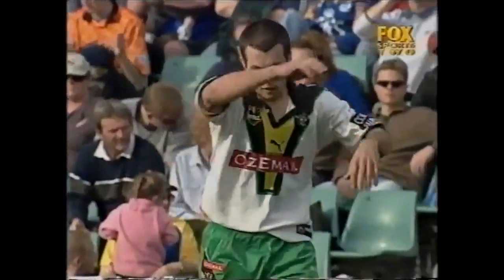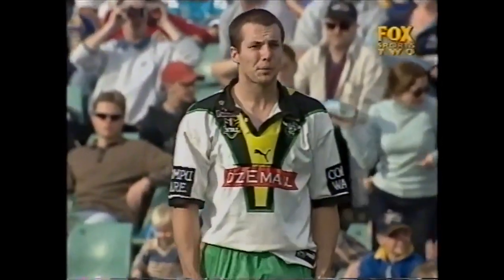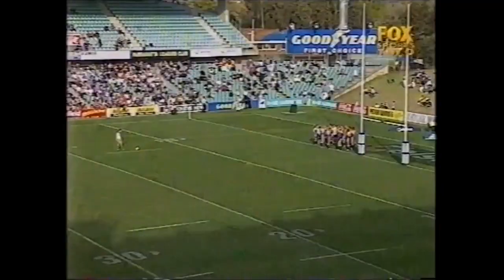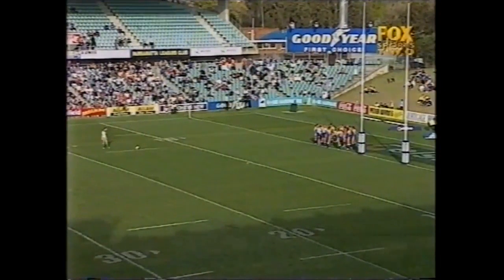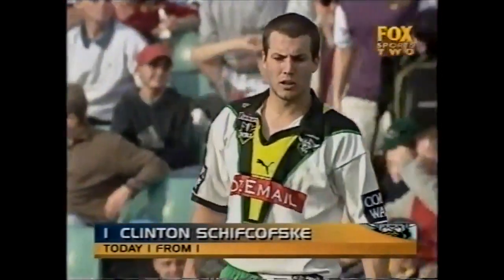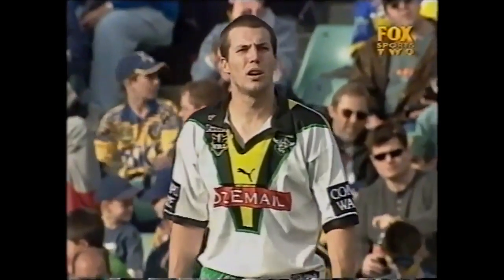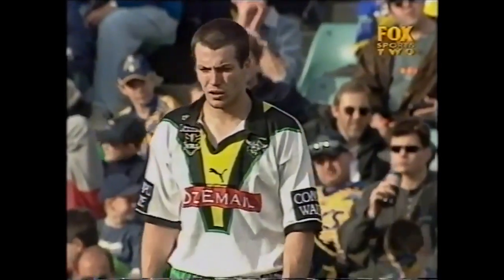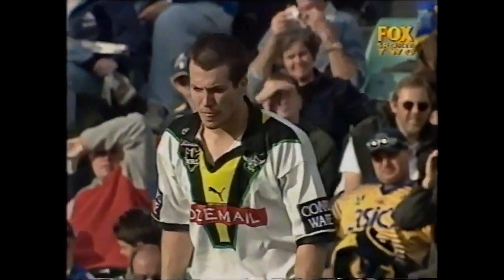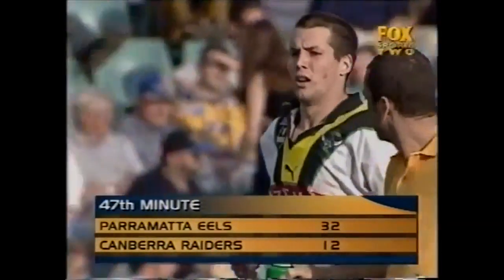Clinton Schifowski has this conversion attempt from around 15 metres out, 10 metres to the left of the uprights. With the form that he has shown with the boot this year, one would suggest it'd be a lay down. Stranger things have happened. Straight between the posts, little trouble for Clinton. And so it's now 32 points to 12, the Eels over the Raiders.